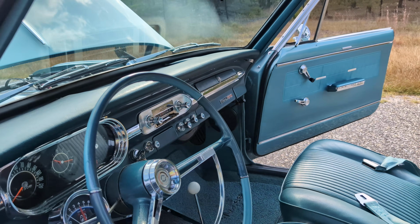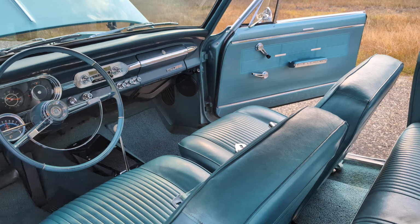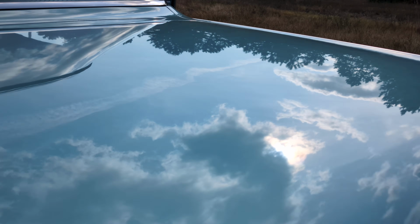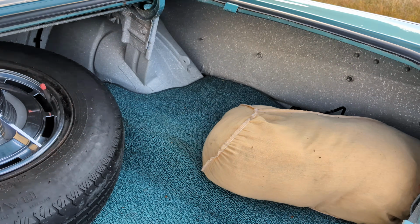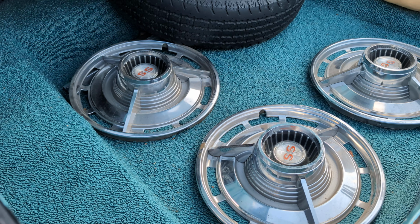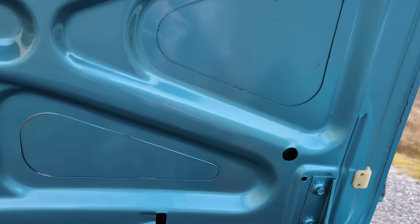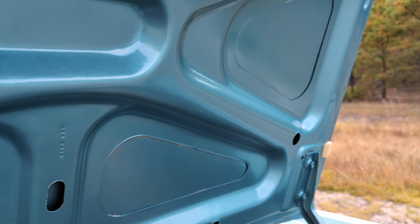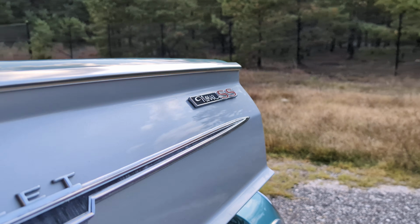We also have the original caps in the trunk. Let me show you those. Real clean back here as well. Car covers included. These are the original caps that came from the factory with this car. Still see the numbers on the trunk lid here, which is pretty cool. Super nice.